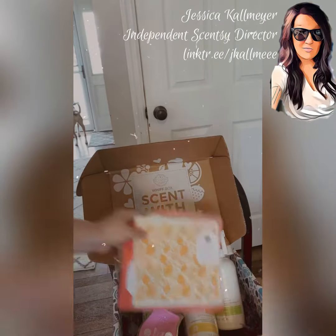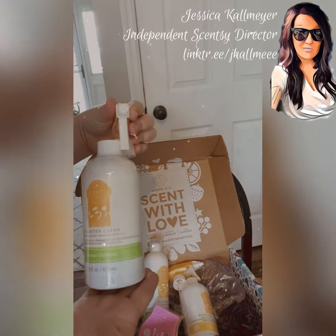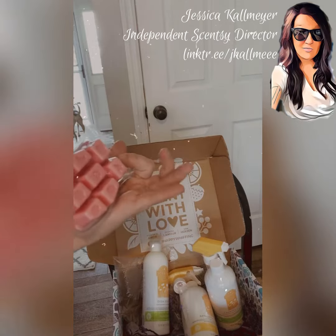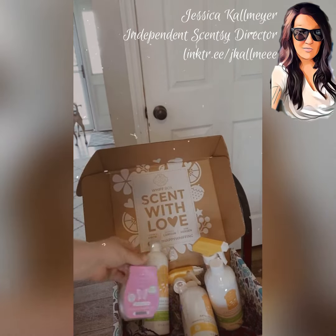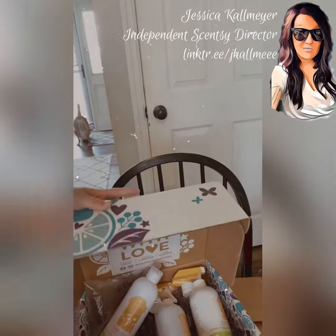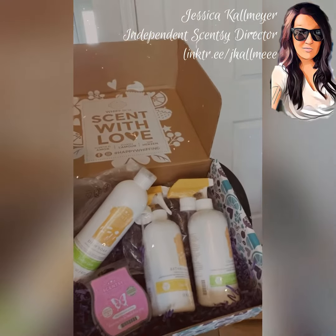I just really love that you get to try all different kinds of products that you never thought you might try. There's so many things that I've gotten for the first time in these boxes, and I just cannot recommend it enough. These are retail price for $30, and the value of the box is well over $30, as you can see.